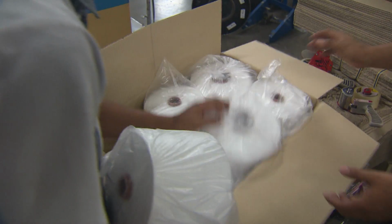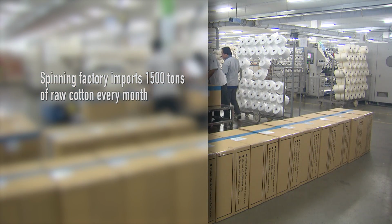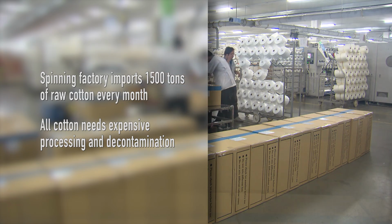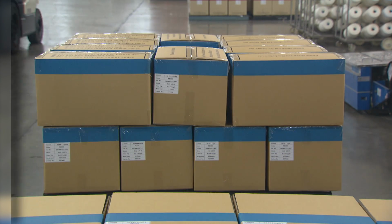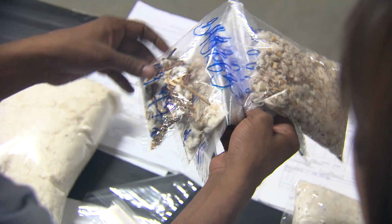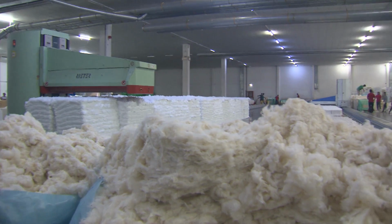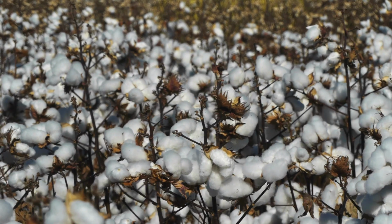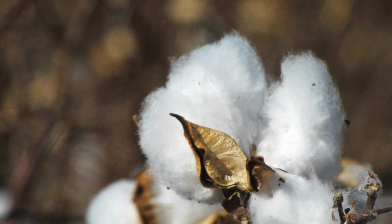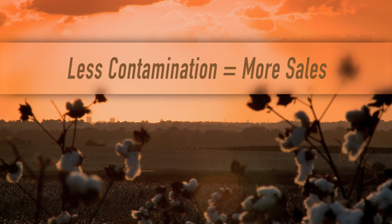The message is clear. This factory imports an average of 1,500 tons of raw cotton every month from all over the world. All of that cotton needs expensive and time-consuming checking, processing, and decontamination. Because even contaminants as tiny as 30 millimeters can break into thousands of minute pieces, contaminating thousands of kilos of yarn, leading to rejection, compensation claims, and the loss of thousands of dollars. The less contaminated the cotton, the more the demand for that particular cotton, and the more orders and sales for that cotton's growers and ginners.